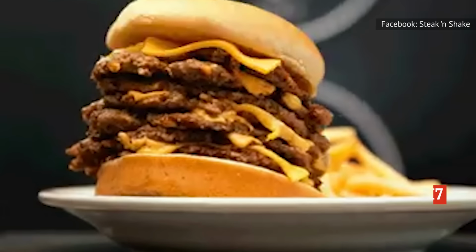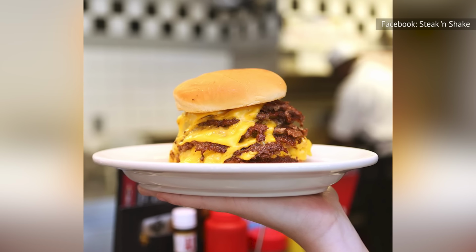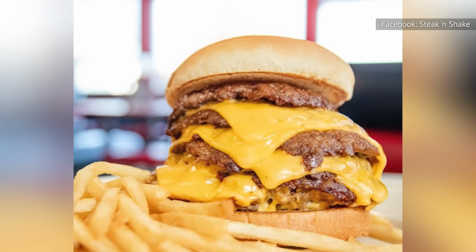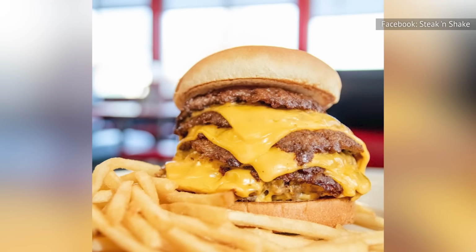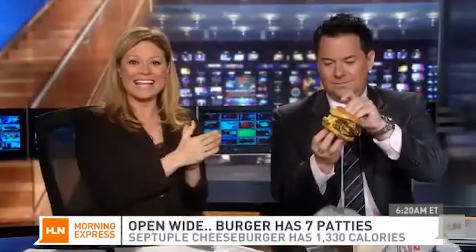Nutritionally, it contains 1,660 calories and exceeds the daily recommended values of fat, cholesterol, sodium, and carbohydrates. The most shocking part about this burger, though, is that it's regularly available through Steak 'n Shake's secret menu for the low price of $7.77. For a time, customers could only order this sandwich between midnight and 6 a.m., and based on the health risks customers assume by eating this sandwich with any regularity, Steak 'n Shake probably should have kept it that way.